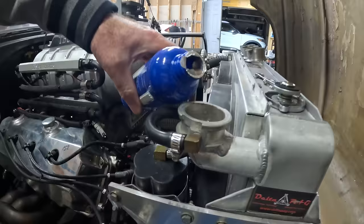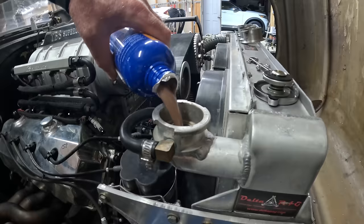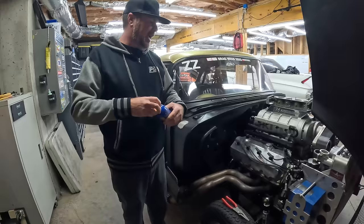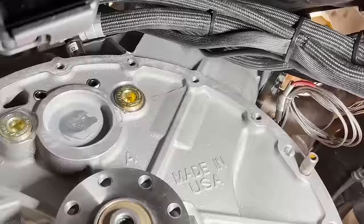Pete tells me all new engines he builds with aluminum blocks, he usually pours that Moroso stuff in anyway. I've never done this on a brand new aluminum motor, but this... Very interesting fact. This Keith Black Racing engine's aluminum block, we've already had one leak with it. If you guys remember, one of the bell housing mounting bolts went into water somehow. And so we had a leak there.